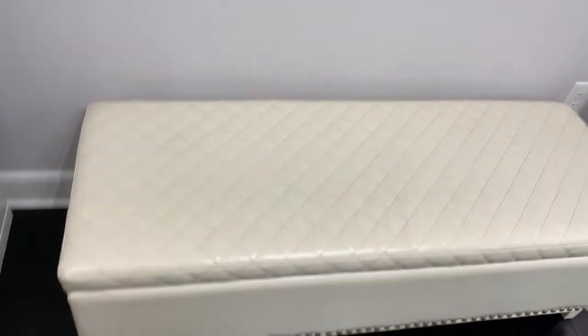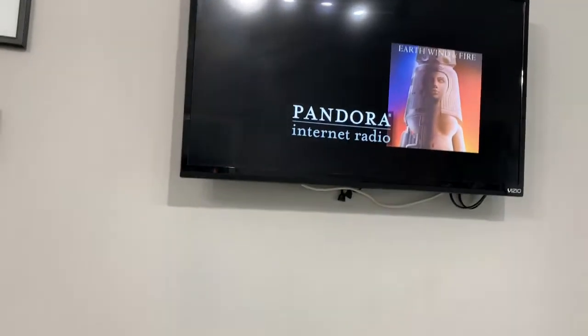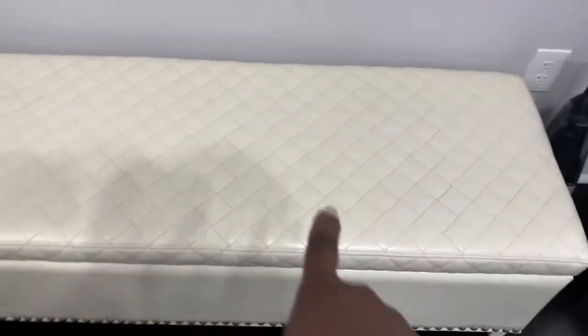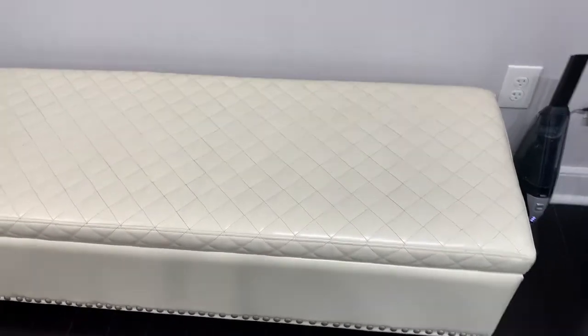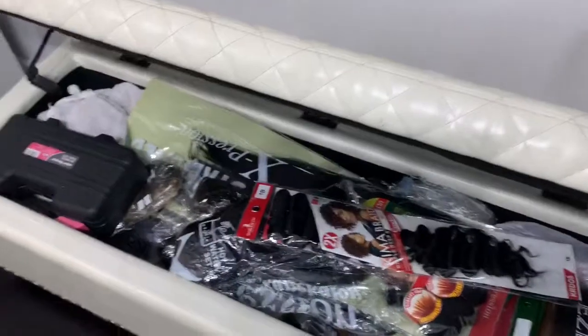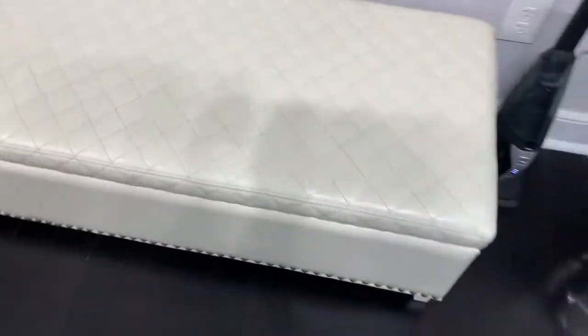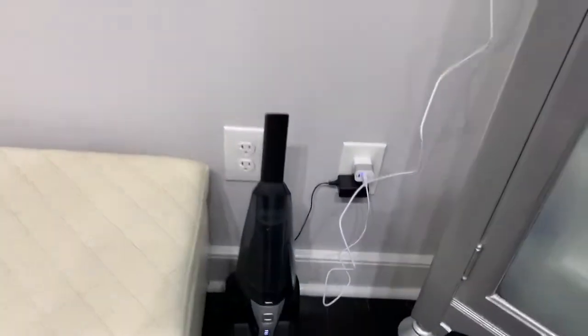So here I placed the bench right underneath the TV because I felt like it was perfect there. What I normally do is I tell my clients when they come in to lay their items on this bench, and once they pick it up, I go in and I clean and then disinfect the bench and make sure that I clean it really well. You guys, this is not only a bench, but this is also a storage unit. Yes, it is, y'all. Oh yeah, check it out. Y'all, I was super happy when I found out this was a storage unit. I placed my hair in there. It saved me so much room and it came in handy.